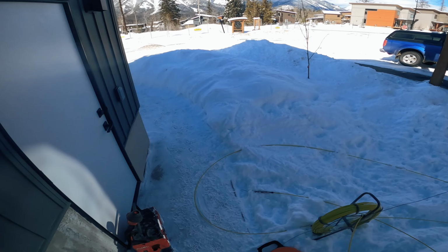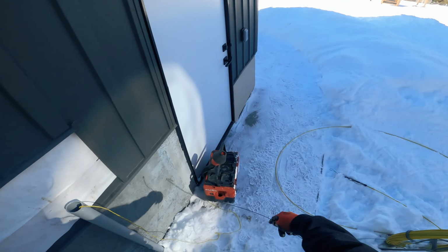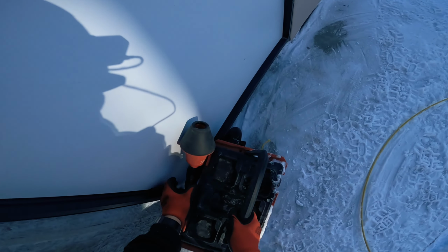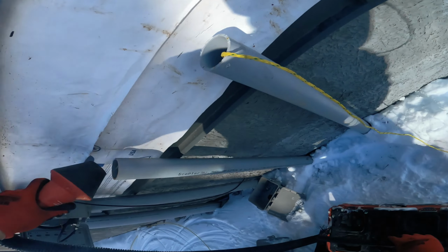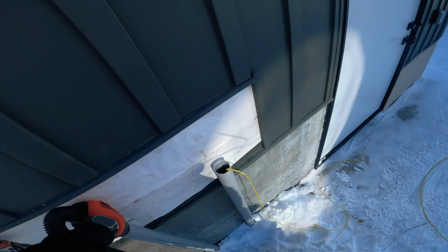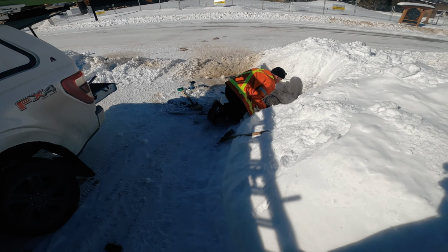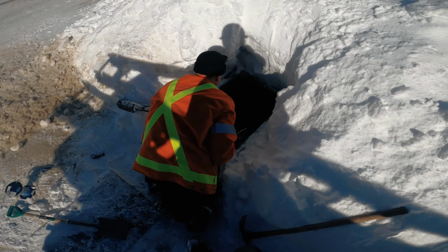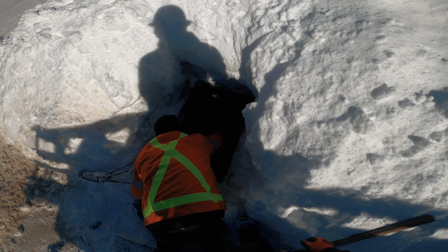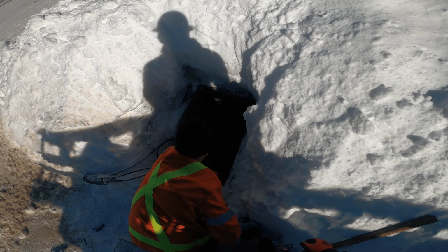Yeah, it's going to go right past that tree maybe. Super weird. I'm going to blow it again. Do you know which conduit it is? Yeah, I'm trying to do it again. Straight back. Should be easy because one will have cable, one won't. It's this one.